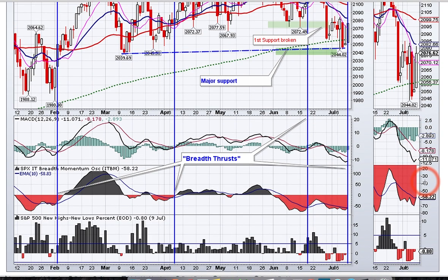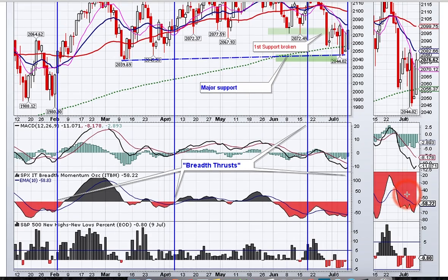I think more importantly was the fact that we had a breadth thrust. Going by the Breadth Momentum Oscillator, it went above its 10-day moving average right here, this line right here, and closed above it. So this means that most of the stocks within the index are now moving to the upside, and that's a good sign.